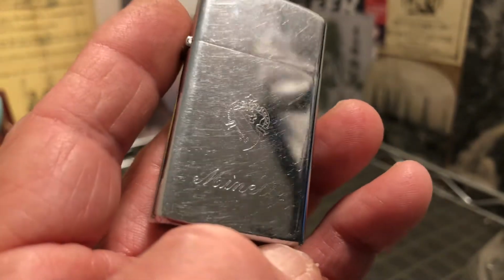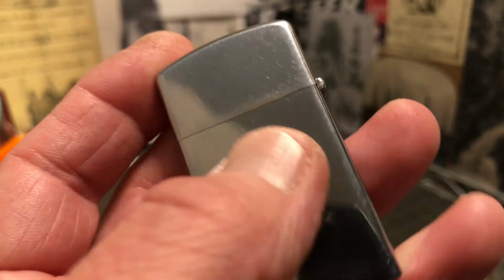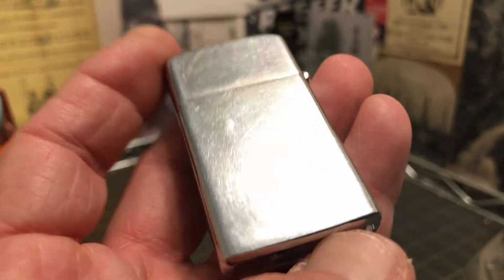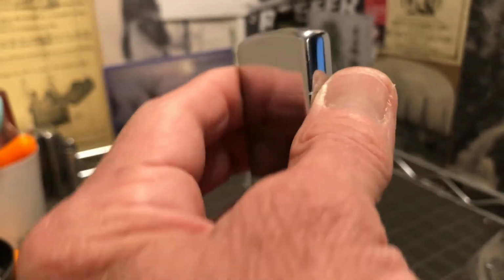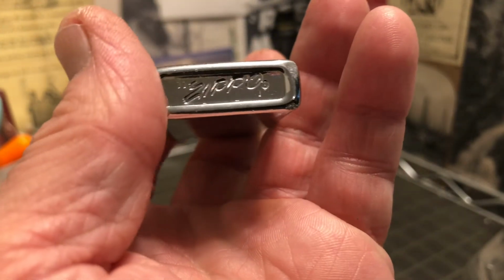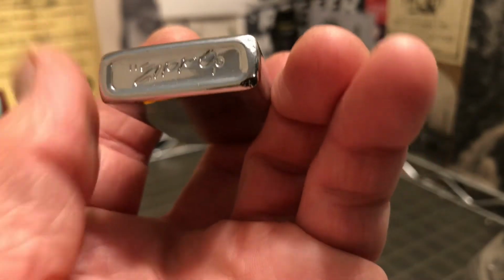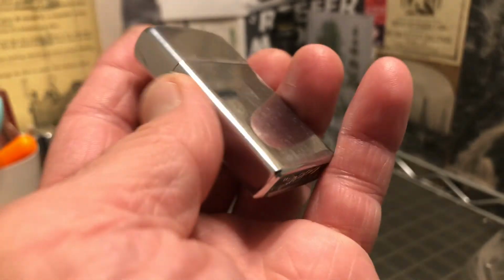This slider does show surface scratches, dings, plating loss, finish loss, wear. It's not perfect by any means, but it is in good working condition for the age and use that it appears to have had. Some dings down here to the can bottom on that corner, like it was dropped at some point. That happens.